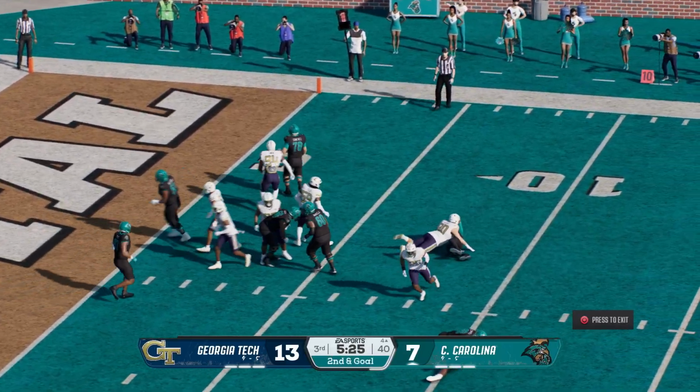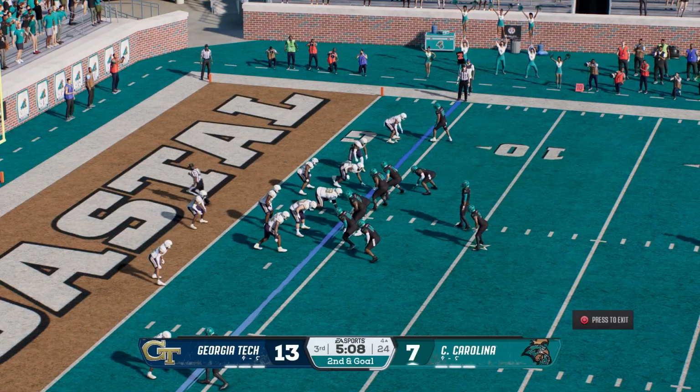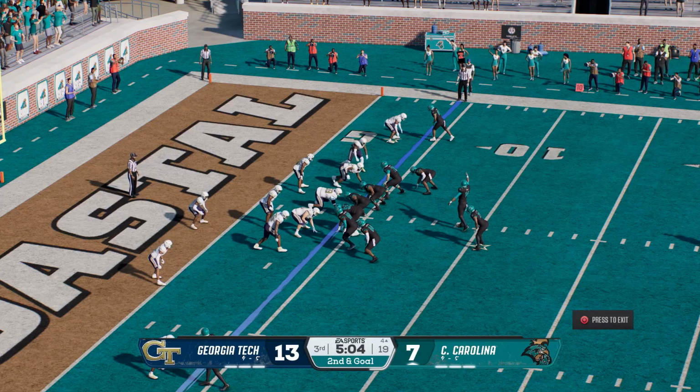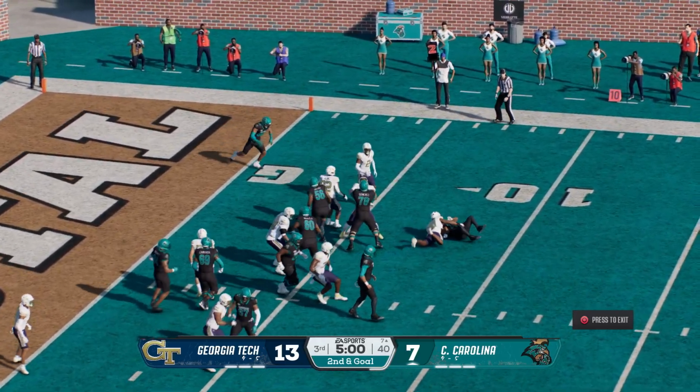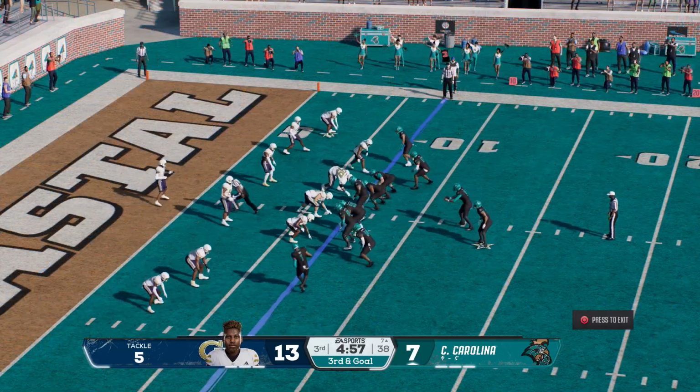Keeps it on the draw. Stopped in the backfield. He's going to lose 3 yards on the play. Can the defense stop them again on second and goal? From the gun, running back gets the give. They'll knock him down for a loss of a couple.